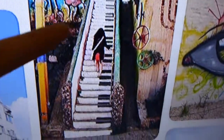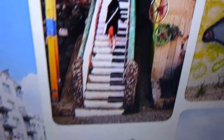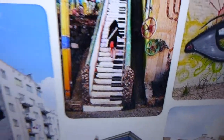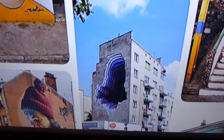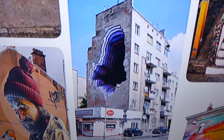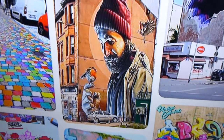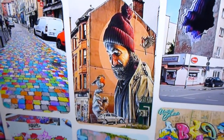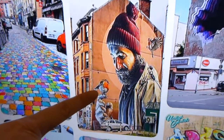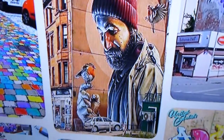So you can see here, we have what is a staircase in a town, and somebody, do you know what those are? Someone's decided to paint the keys from a piano on it, which is really cool. We've also got the side of this building where somebody's painted what looks kind of 3D. They've made it look like it's a cave, and they've used different colours and different graduations of these colours to make it look like you're going inside the building. So we've also got this guy here, which is fantastic. It's a huge building, and they've made it look really beautiful by painting this very realistic picture of a guy. And look, he's got a little robin flying around his hat at the top. This is amazing. Can you imagine what that looks like in real life?